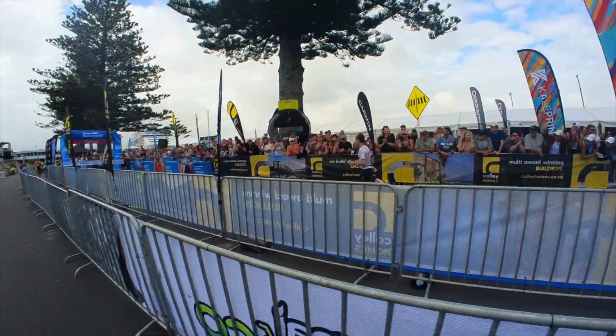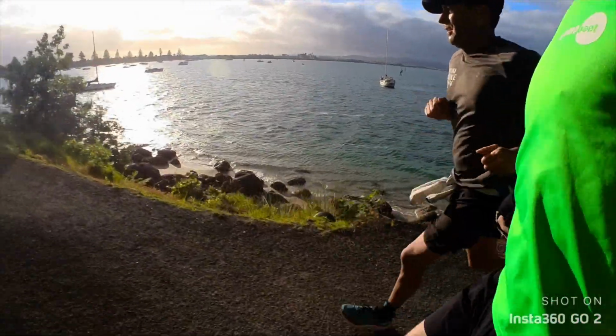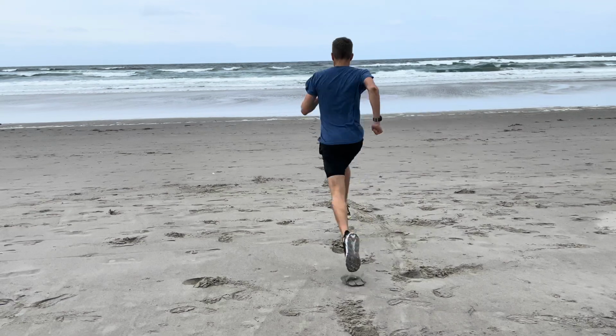Picture yourself approaching the finishing chute of a race, or you're at the end of your training run. You're running side by side with your best mate and keen to get one up on them. For the last few months, you've been putting the work in to develop an awesome kick. When that moment arrives, you drop the hammer and boom, kick for home.